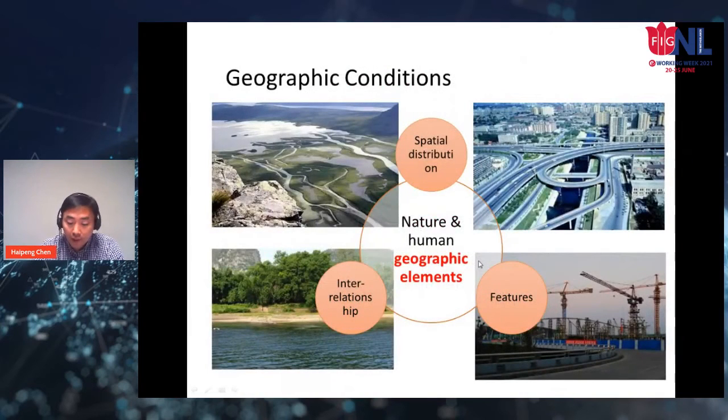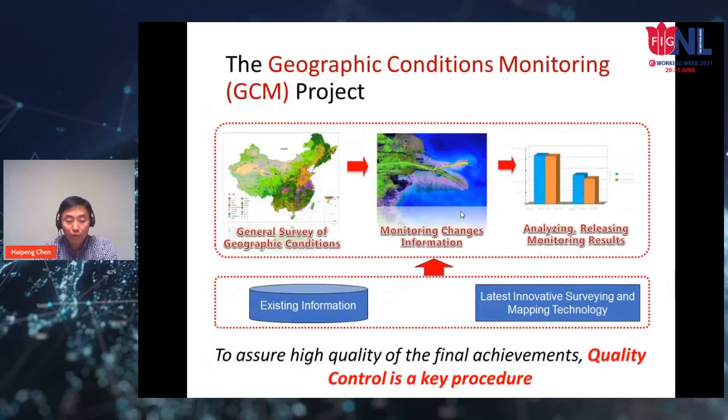Let us begin from the introduction of the geographic conditions. Geographic conditions is a fundamental component of basic national conditions, which reflects the spatial distribution, features, and the interrelationship between natural and human geographic elements. In 2013, China launched the Geographic Conditions Monitoring Project, hereafter called the GCM project, which is a dynamic monitoring of the geographic conditions of the entire country.